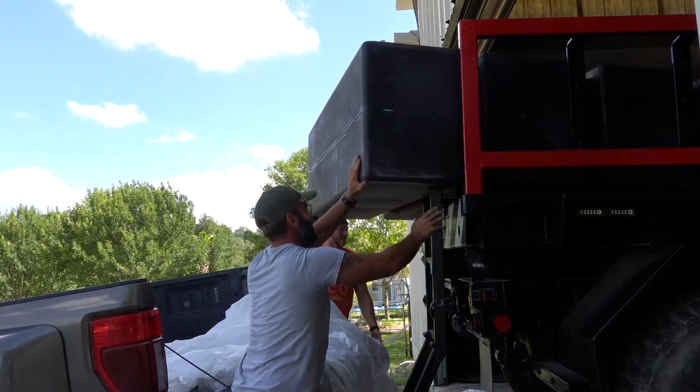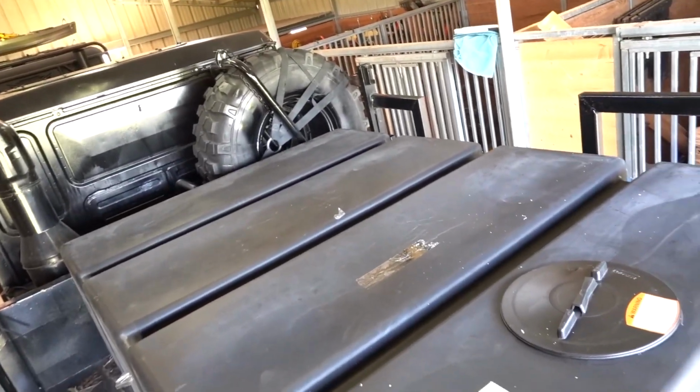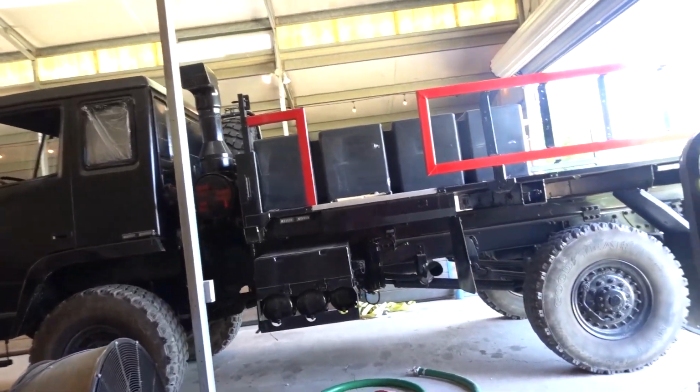Yep, never would have done that by myself. Yeah, the thing was heavy. Oh my gosh, I love it so much. I want to see what it looks like from the ground. Yes, that is so much better.